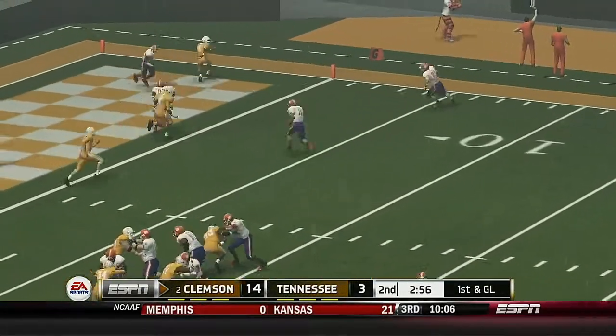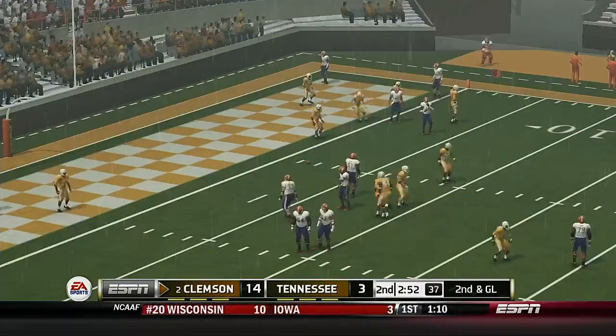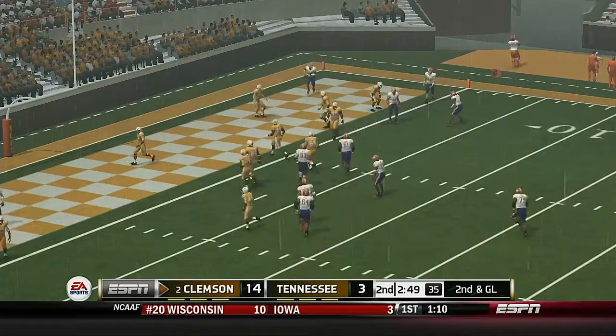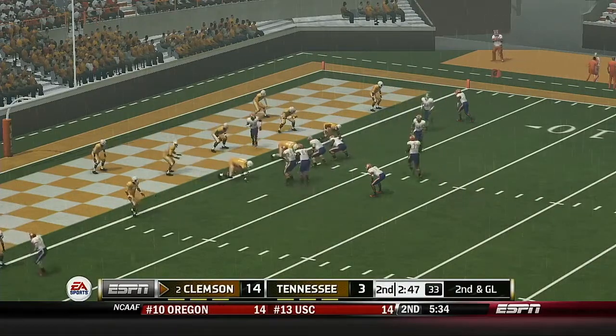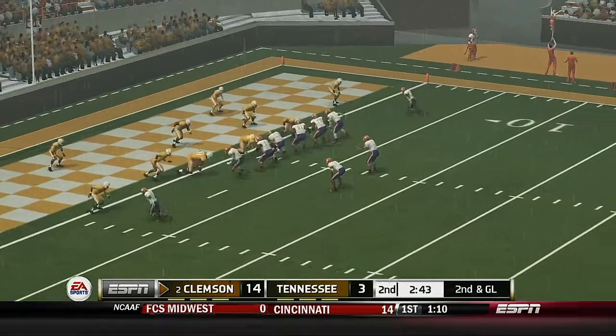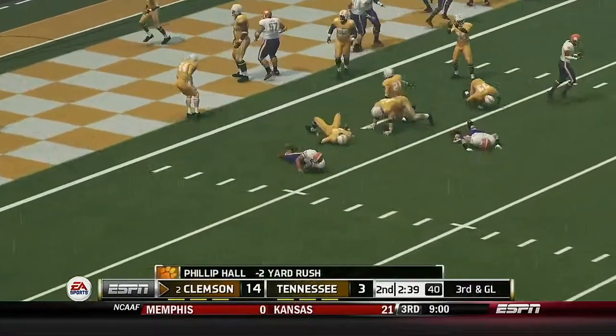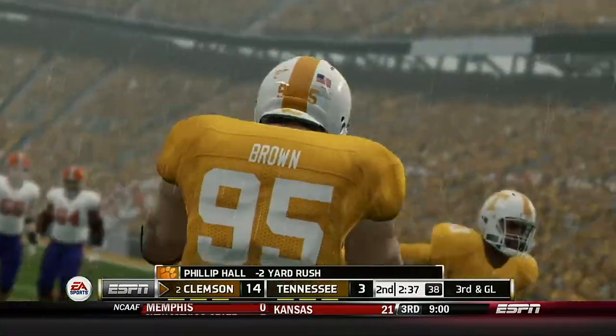Play action here. He's going to scramble. Slides down. That brings him second and goal. And he's taken down at the 4-yard line.